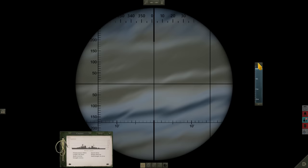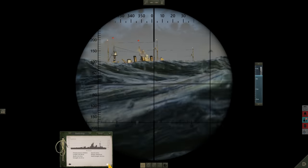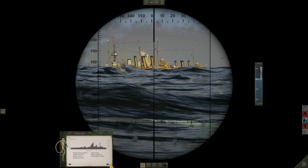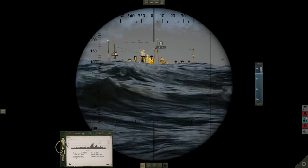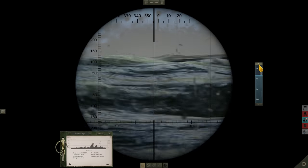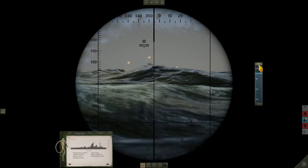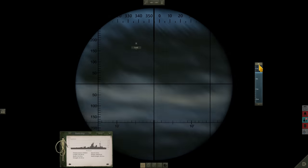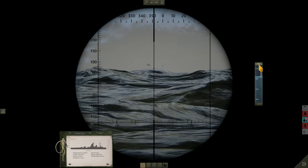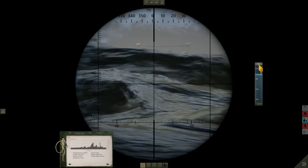Well, does that look... No, it doesn't look like... It looks battleshipy, doesn't it? It looks like a Nelson class battleship. That's the actual bridge. What else have we got with it? What is that? Could be a couple of ships there. Can't quite tell. Probably destroyers of some sort. Not really sure. Can't really tell, corvettes perhaps.